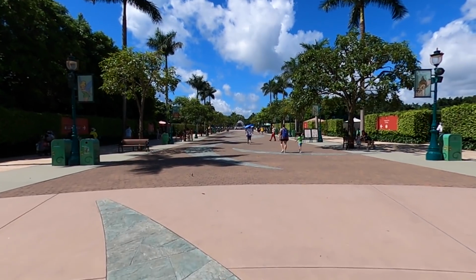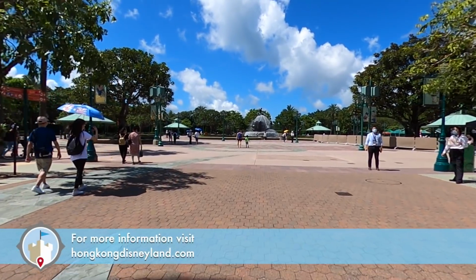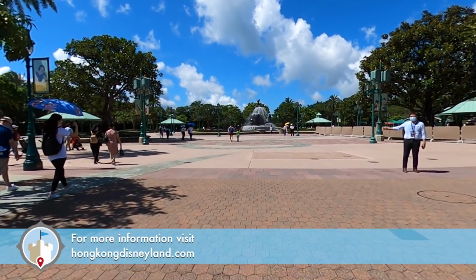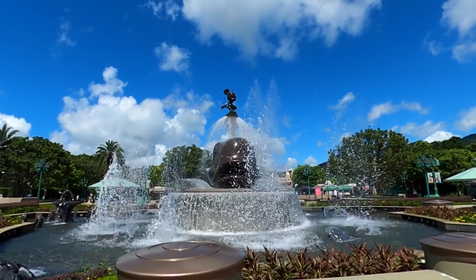For the time being, to visit Hong Kong Disneyland, you have to make a reservation in advance. If you are an annual pass holder, you just do that right through the website. And you also have to buy tickets in advance as well. So you can't just show up, unfortunately.